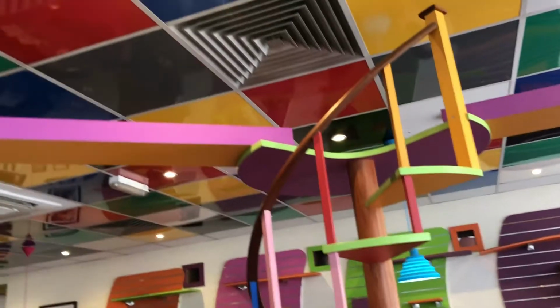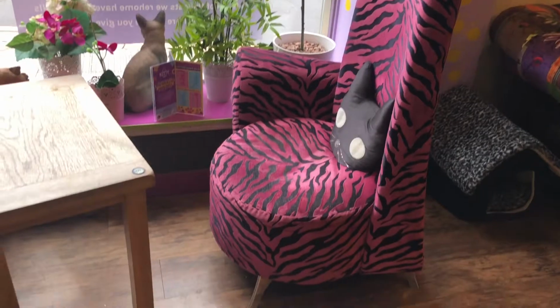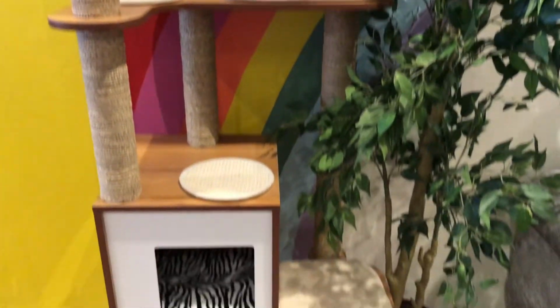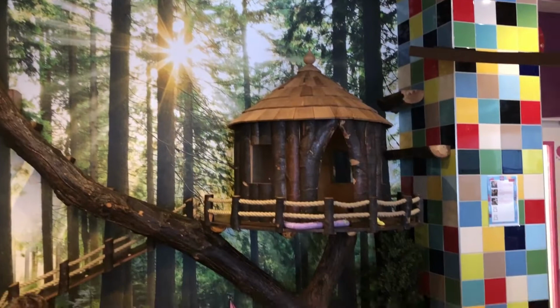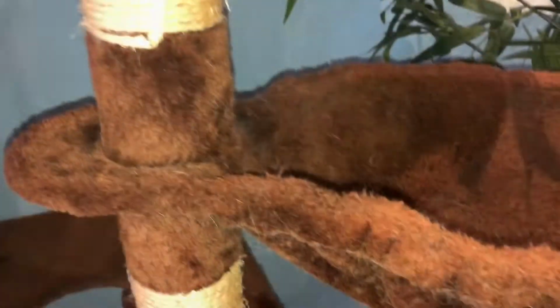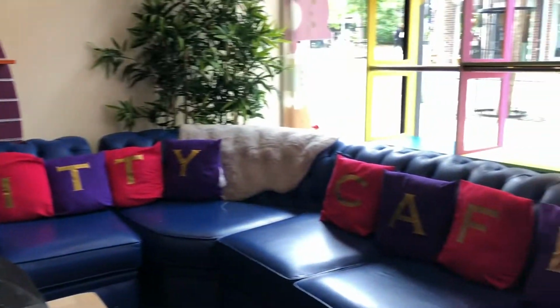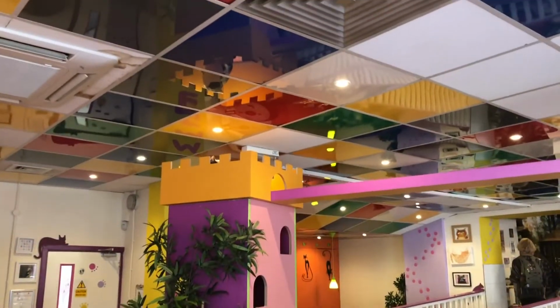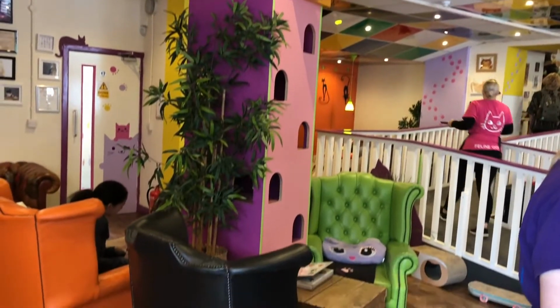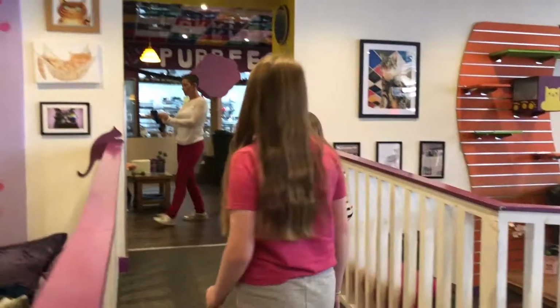Where are they? Hey, kitty, kitty. They must all be taking a cat nap somewhere. Wait, is that a cat I see in that turret? Yes, we've spotted our first cat. Now to hunt for more.